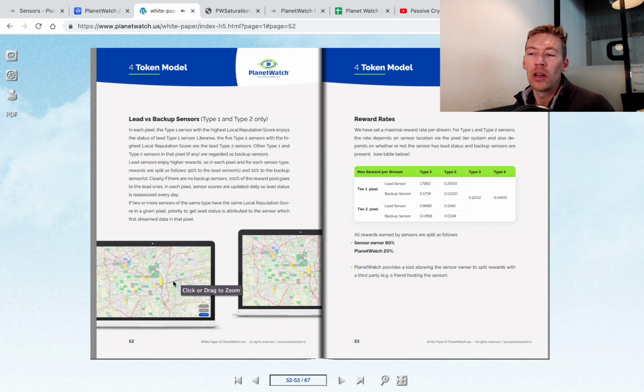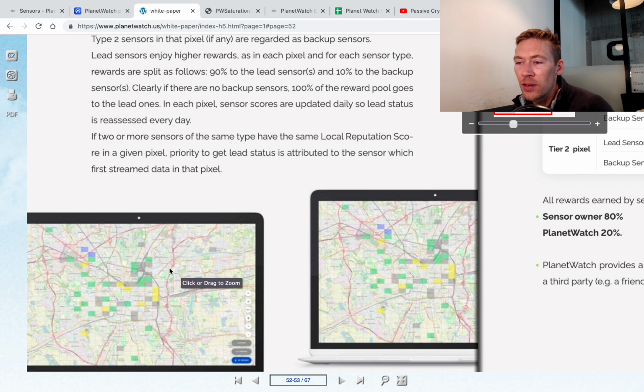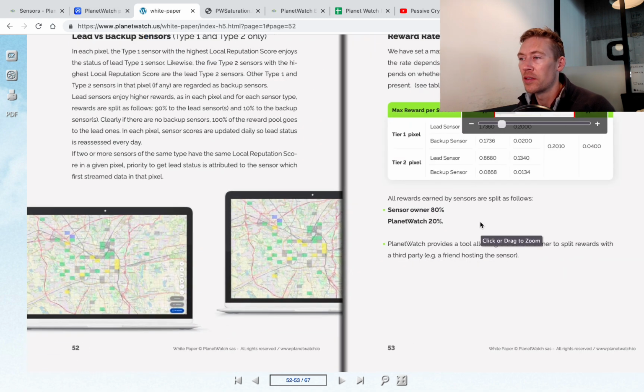This shows you kind of what it looks like on a map. These are all the sensors. Let's see if we can zoom in for you. These are all the different sensors that would be in a specific area. And it shows you, if you click on it, which sensor, Type 1, 2, or 3. All right, so we're going to zoom out.